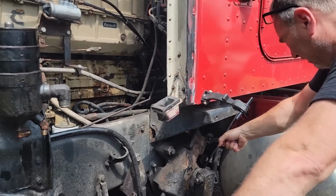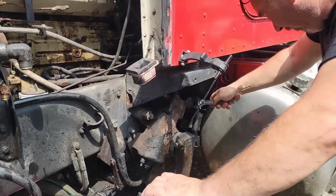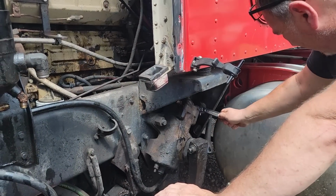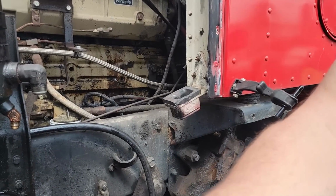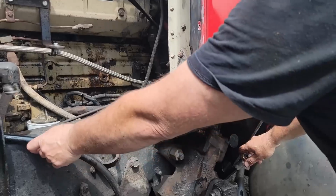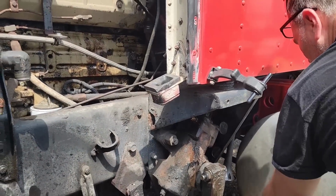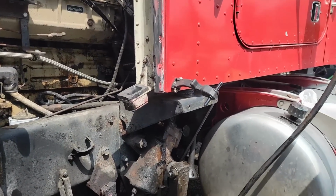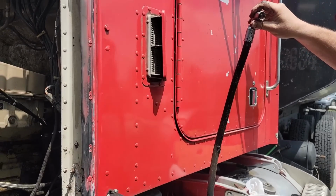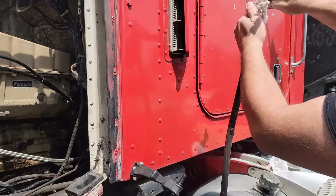Since we don't know for sure if this was routed correctly, he's just taking everything off and going to reroute it the correct way. The hose burst, so they replaced the hose, and they replaced all of them, which is okay. But then they couldn't get the power steering to work, so they took the pump off of the other Peterbilt and put it on this one, which is okay, but that didn't fix it either.